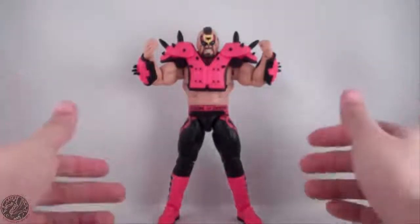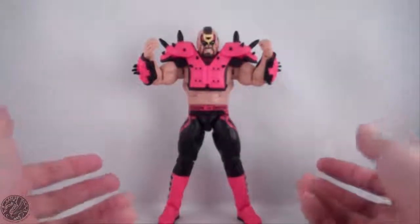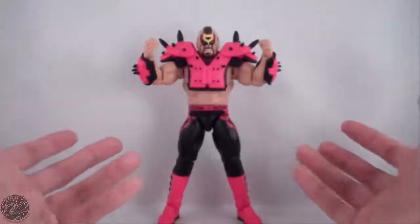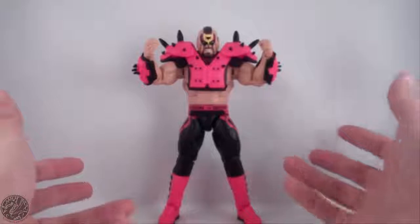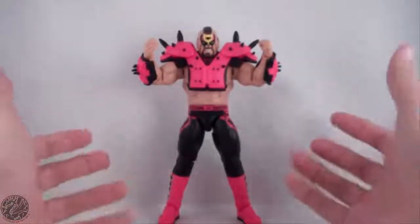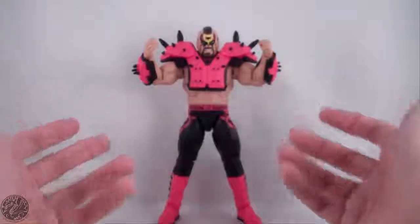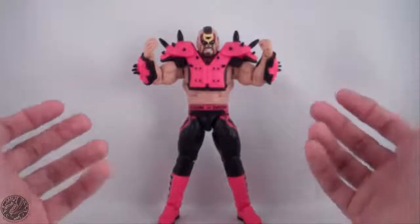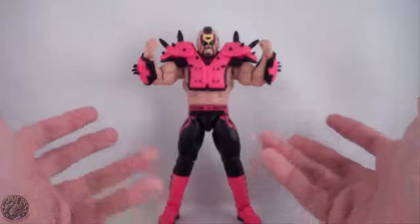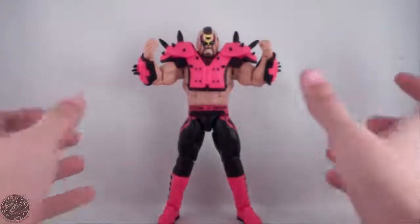Overall, I really do enjoy him and Hawk. I was really looking forward to them. I did miss out on the original Legends release of both of them. There's a story behind that. If you haven't seen my podcast, go listen to the story of how I missed out on them. But I really do enjoy both of them. I picked both of them up at Kmart for about $18 plus tax. That's what you're going to be paying for most Elite figures these days. Now, I pulled the trigger on these guys when I first saw them. Like, the first ones I saw, I bought.